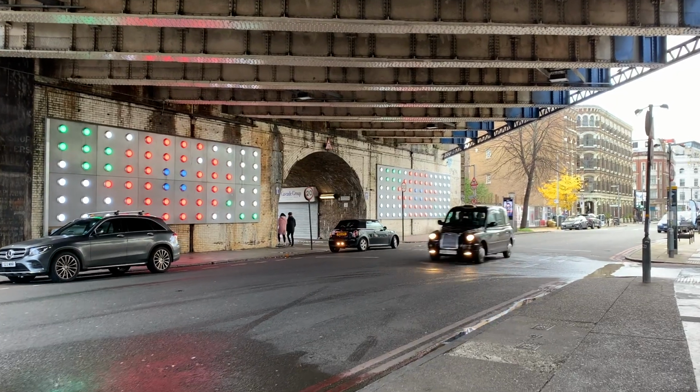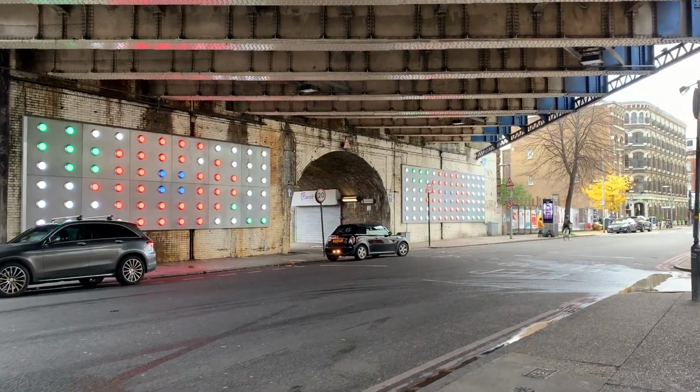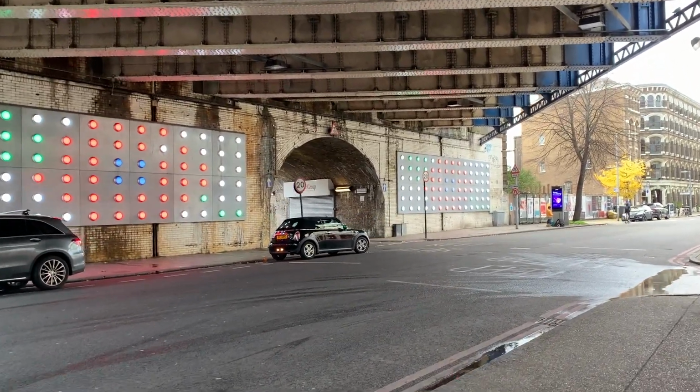From Flatiron Square, you'll come to Southwark High Street. This is a fun place to take in details and street art along the way.